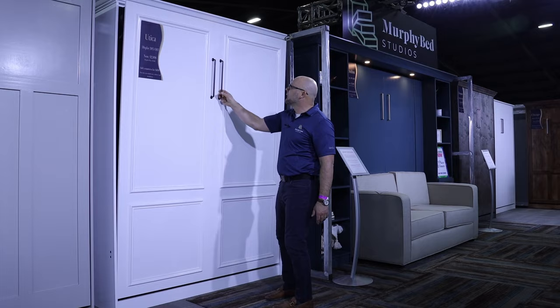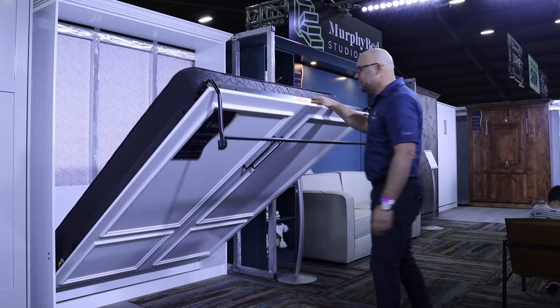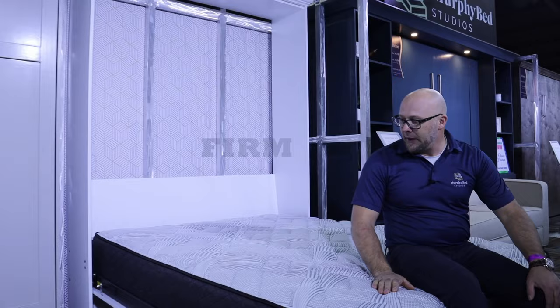Same thing, opening this bed, very nice and easy. You don't even have to use any effort to get it down because it's balanced quite nicely. Always swivel the leg over. And this is our firm mattress. Our firm mattress is a little bit more firm, can also accommodate 1200 pounds, and it works really well. Any mattress that you use needs to be within 12 inches of thickness.